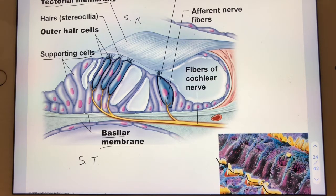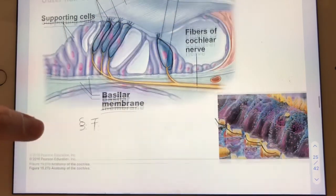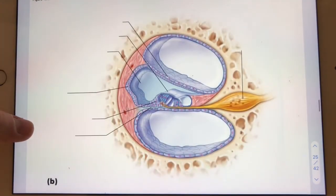Next slide is just a blank one for you to practice labeling until forever. Now let's start talking about how all of this actually works now that we know the anatomy.